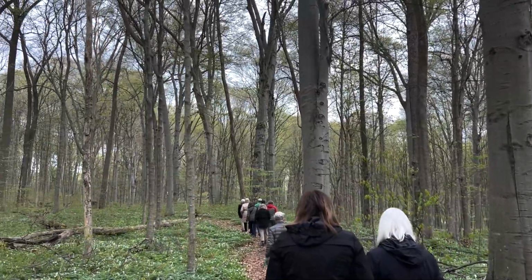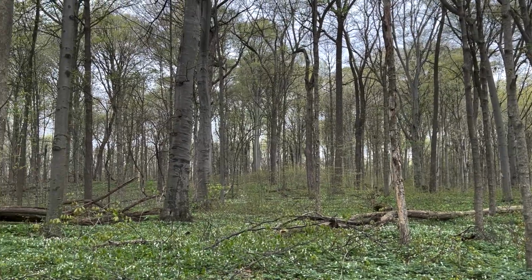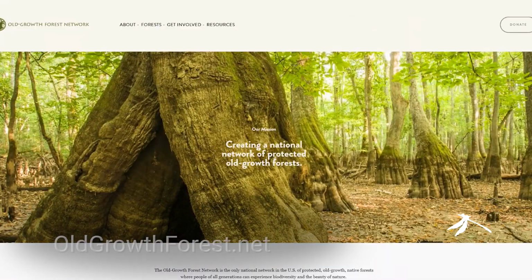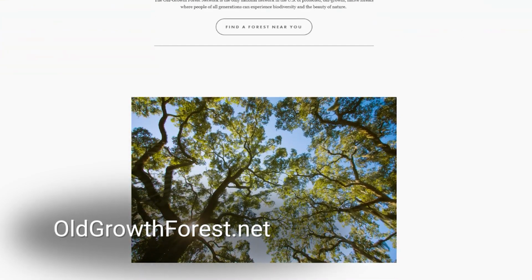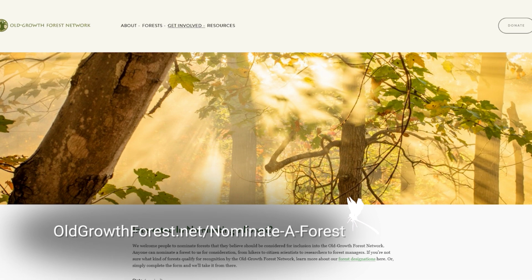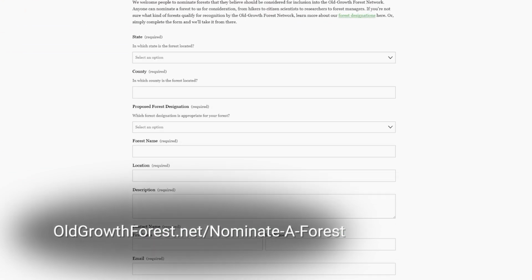If people are interested in maybe nominating woods that they know of that is considered old growth and they want to nominate it for the network, how would they do that? Sure, you can go onto our website, you can look up any of our contact information and shoot us an email. There's also a specific page on our website where you can nominate a forest and just tell us what county it is, what town it is, what's the park name, and why you think it's a good fit.